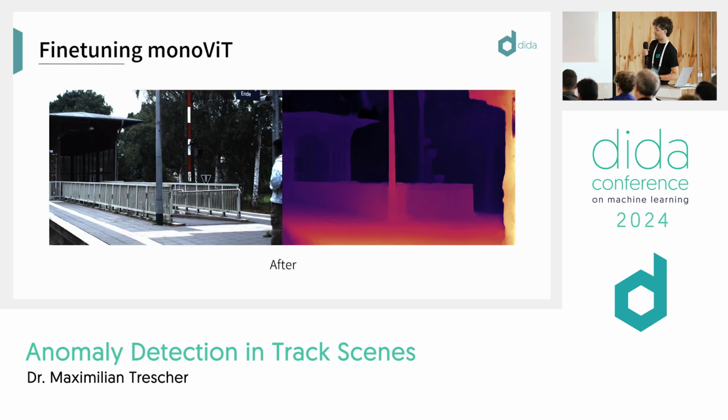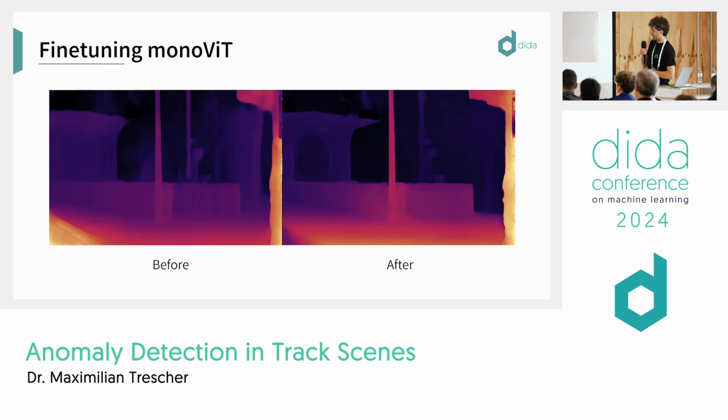So there was this platform before, and this part is close to you, and this here should be further away. And after fine-tuning, it's actually further away, and some of the 3D shape of the platform is captured better. And what you can see barely here on this projector is that also the structure of the house in the background is captured in a better way.